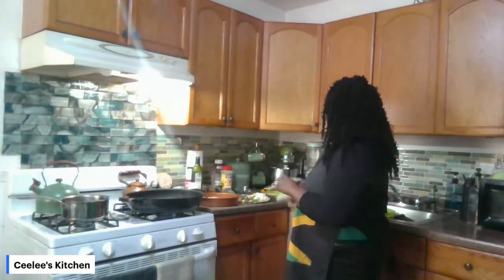Yeah, man. So I grab some Smart Balance butter. I add that in there as well. I made a little teenager meal this morning, for the teenagers in my house.